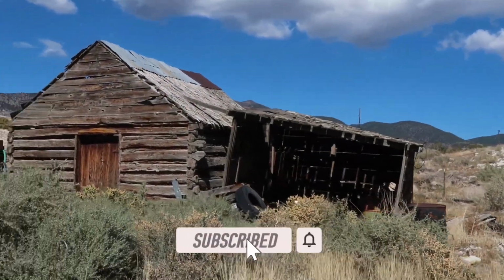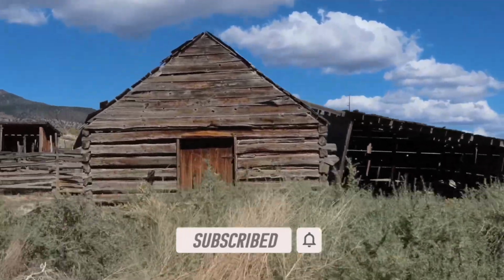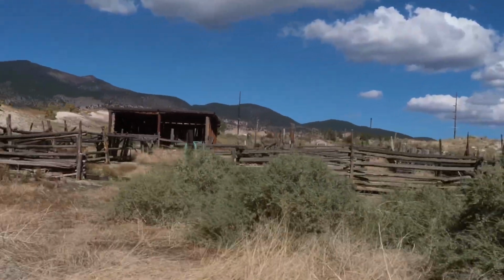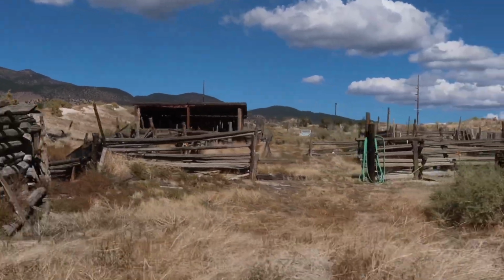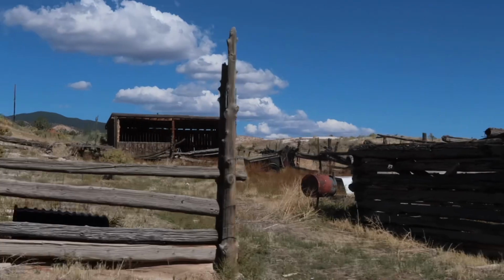We have found our way to Clear Creek Canyon. And on our way to Kimberly Ghost Town, we found this little ghost town homestead along the road. We just happened to make a wrong turn, and you never know what you'll find. But this looked like an amazing location.